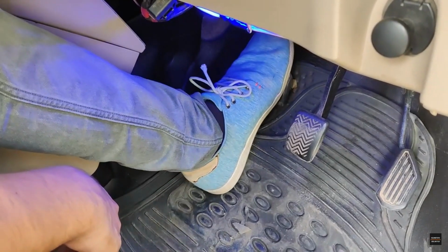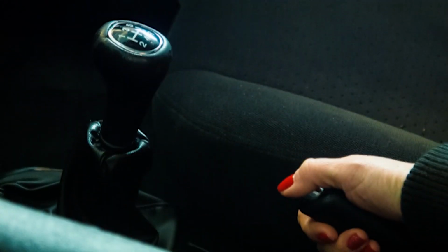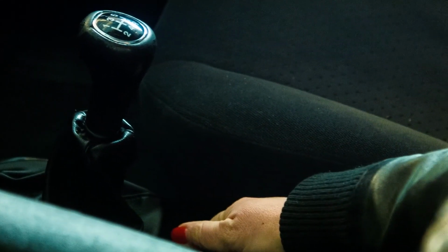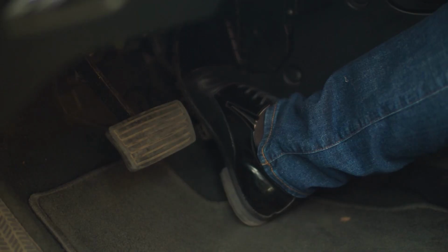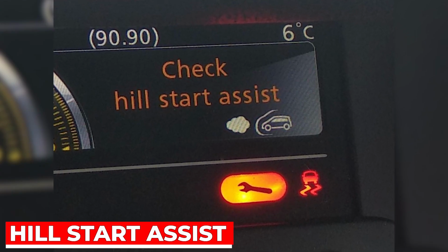Instead of using the clutch to hold the car, use the handbrake when stopping on an incline. When you're ready to move, release the handbrake while gradually engaging the clutch and pressing the accelerator. This technique is called the hill start assist method.